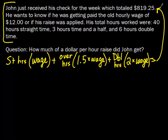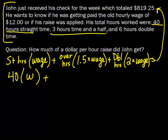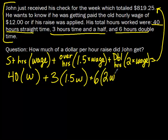So we can simply plug all the information we know into this and do some algebra to simplify it out. We know that he had a total of 40 straight time hours. So we have 40 times the wage. Well, we don't know the wage. That's what we're trying to find. So we're just going to mark it in as W. We know the number of overtime hours, which was 3. So we have 3 times 1.5 times W, plus the number of double time hours, which was 6, times 2 times W, equals the total that he got paid, which we found up here was $819.25.